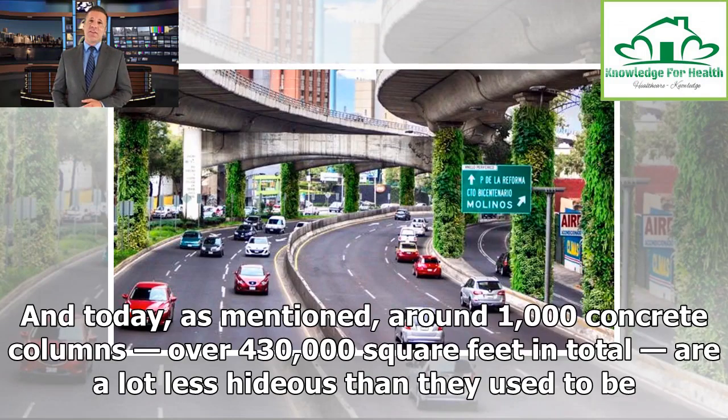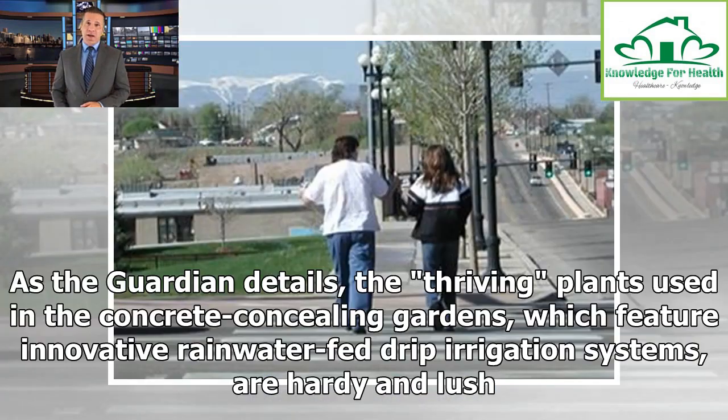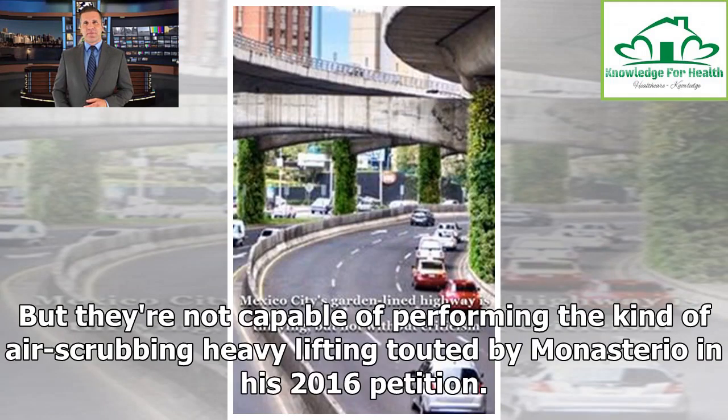And today, as mentioned, around 1,000 concrete columns, over 430,000 square feet in total, are a lot less hideous than they used to be. But the plants themselves aren't doing much. At all. As The Guardian details, the thriving plants used in the concrete concealing gardens, which feature innovative rainwater-fed drip irrigation systems, are hardy and lush. But they're not capable of performing the kind of air-scrubbing heavy lifting touted by Monasterio in his 2016 petition.